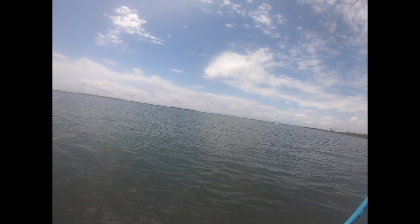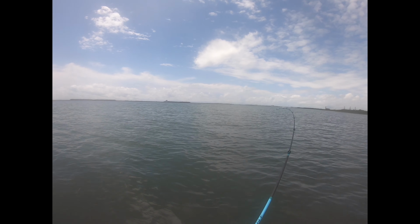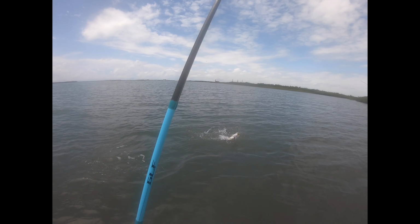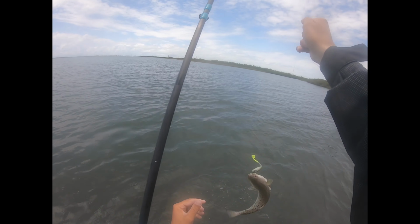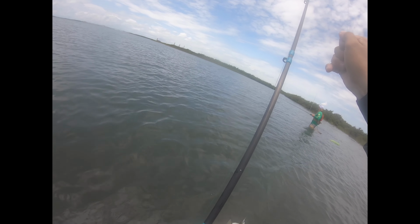Oh, that one smoked that freaking gambler right in front of me. As soon as it hit. Dude, he inhaled that thing. You can barely see the tail. I like how they're real bright, like brown. Very colorful.